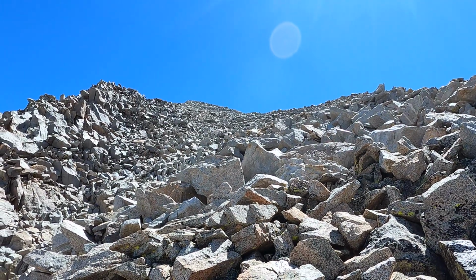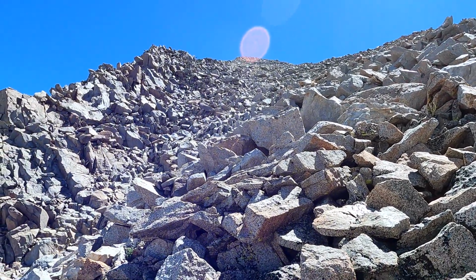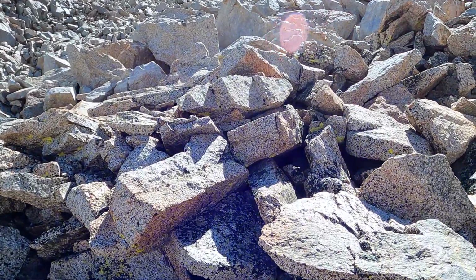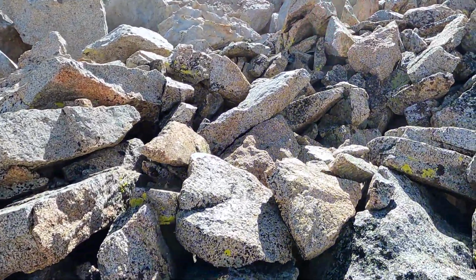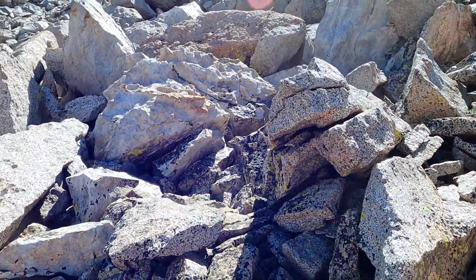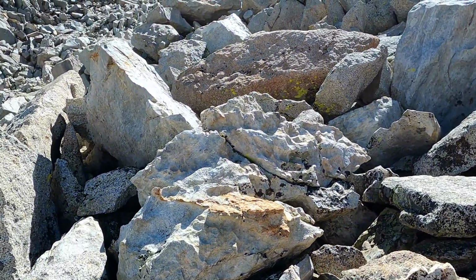I think that point is the summit. This has actually been really nice. After some of the looser, sandier stuff down low, we're in majority solid rock climbing, and I'm really happy to be up here. It is spectacular.